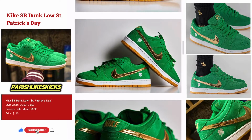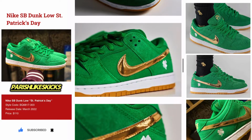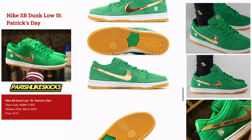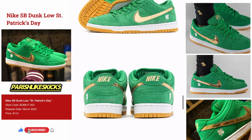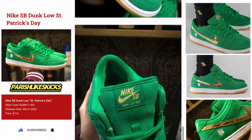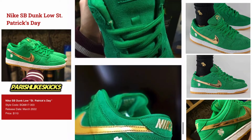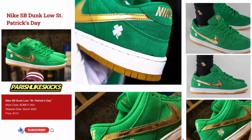Look at these, man. It's looking clean. Come on now, who wants these? Let me know down below, man. Who's trying to cop these? Look at them. Nice little design on the sole. Nice sole. So many pictures, too. So many angles. This is definitely the first look. You get every angle possible. I like how they got the Nike on the back, too, in gold as well.